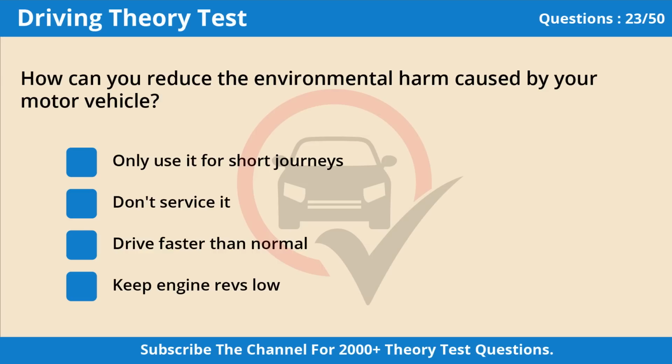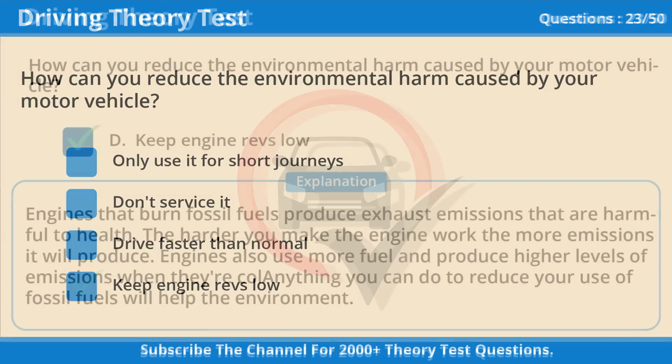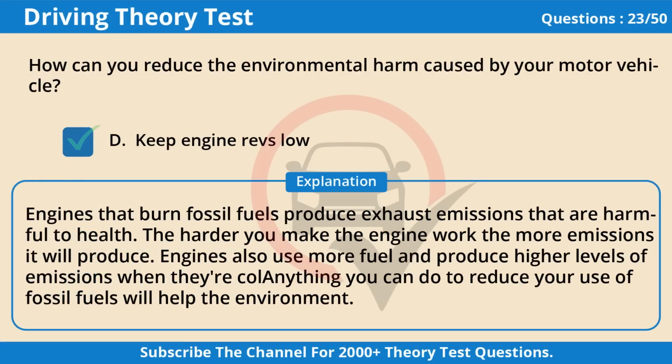Question 23. How can you reduce the environmental harm caused by your motor vehicle? D. Keep engine revs low. Engines that burn fossil fuels produce exhaust emissions that are harmful to health. The harder you make the engine work, the more emissions it will produce. Engines also use more fuel and produce higher levels of emissions when they're cold. Anything you can do to reduce your use of fossil fuels will help the environment.